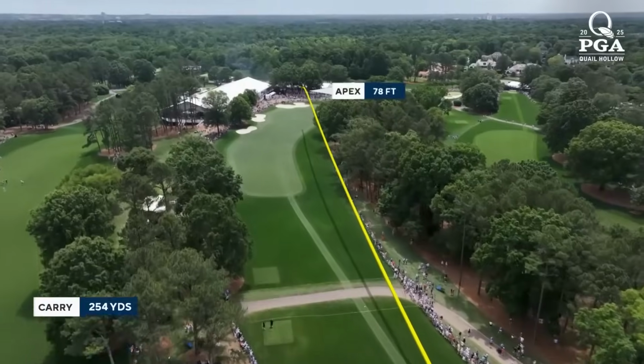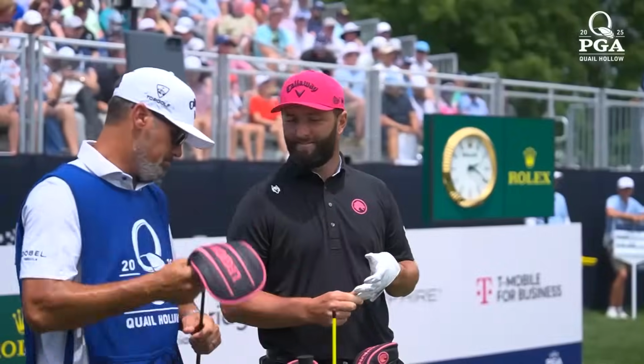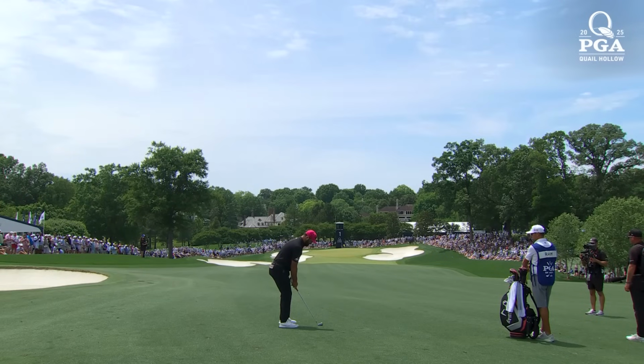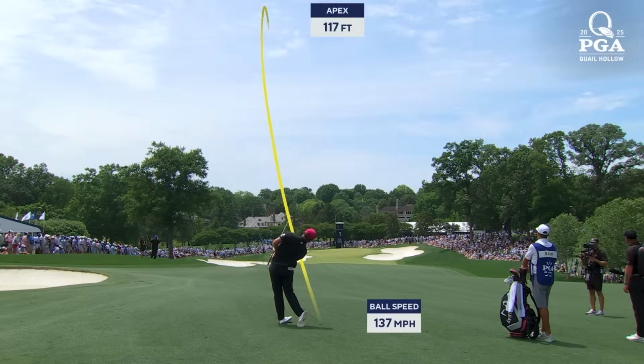This ball is hammered at the right fairway bunker. Needs to sit down, I believe. Okay. Fade coming. That's his go-to shot, but this starts way left and is not cutting.